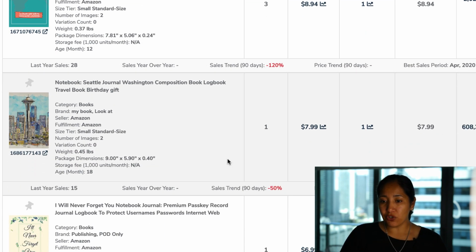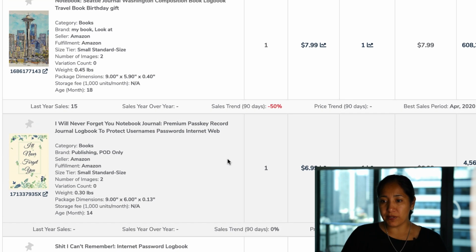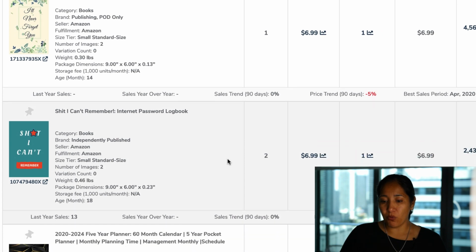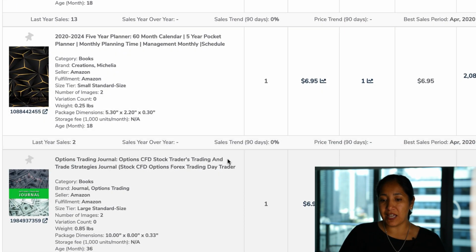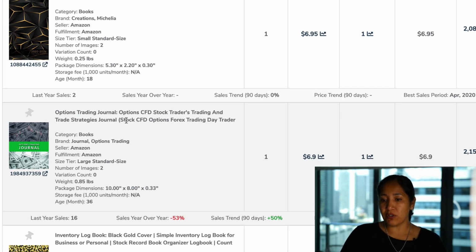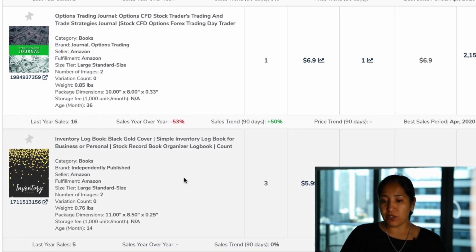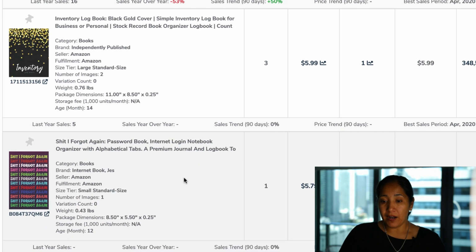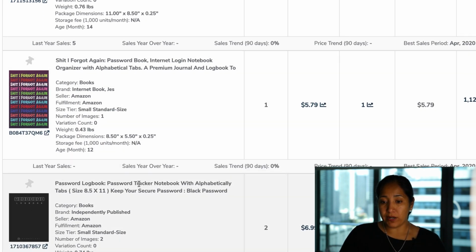Here we have the Seattle Journal, something Washington composition book logbook. Some of these are so strange, but some of these are so one-off that it'd be interesting to see if they actually continue to sell. Here's an options trading journal, so an options trader can keep that. We've seen a lot of different types of traders. I would probably do a cryptocurrency traders one. Here's again a "shit I forgot" one and a password logbook.